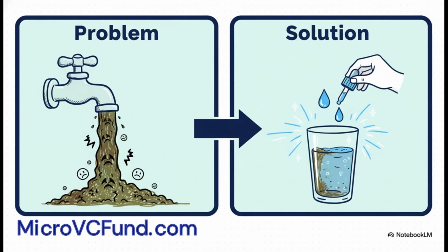I mean, it really doesn't get much clearer than this, right? The problem is contaminated drinking water. The solution is a couple of drops that fix it instantly. Once again, the product works. The real challenge is just getting the word out and making enough of it for everyone who needs it.